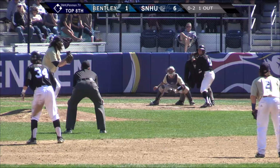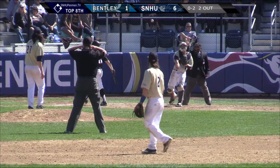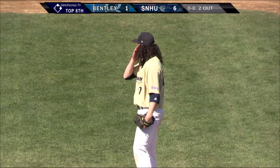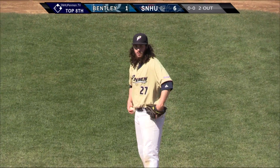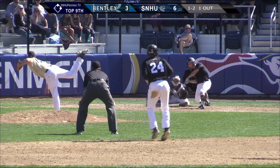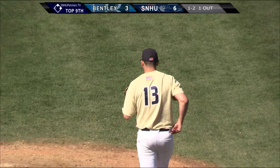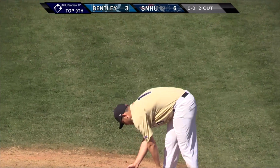One down. Ultimately falls in. Swing and a miss. Three straight. And Artie Mowitz now with a pair of strikeouts here in the eighth inning, his third overall. 1-2. Swing and a miss. Fortuna doing a great job there to get the second out.